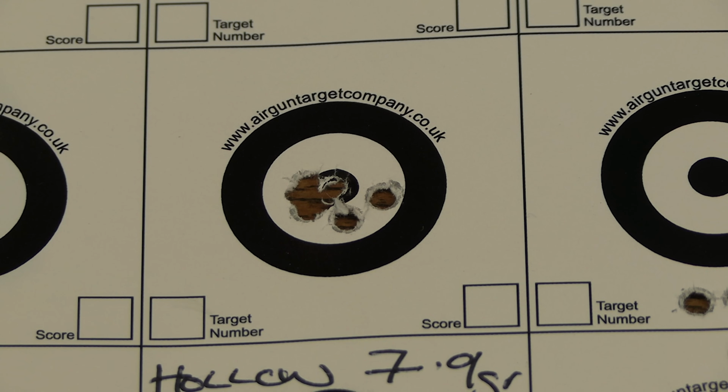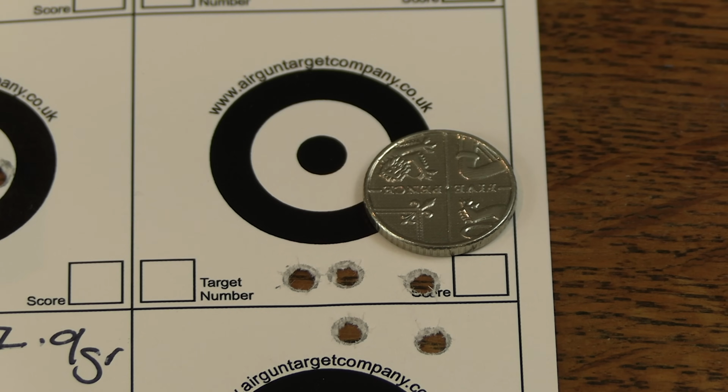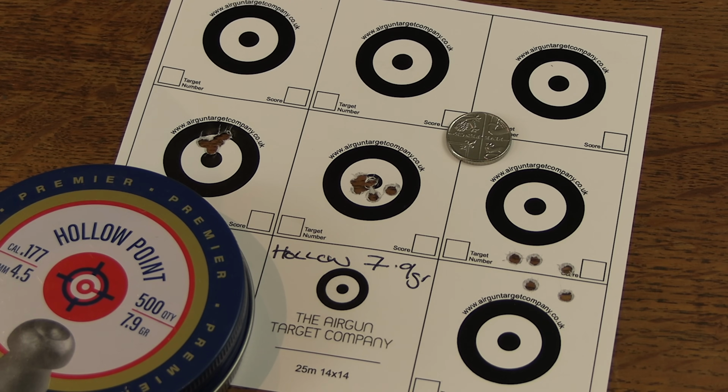Now at 25 meters, that I'd zeroed at, the group was 12 millimeters from center to center and was obviously bang on zero. At 30 meters, the group had opened up to 19 millimeters from center to center and had dropped 22 millimeters. Now, that grouping may not be quite as impressive as the domed version, but that 30 meter group could almost be covered by a 5 pence piece. Now, you've also got to remember that you've got that extra wallop being delivered by the hollow point pellet.